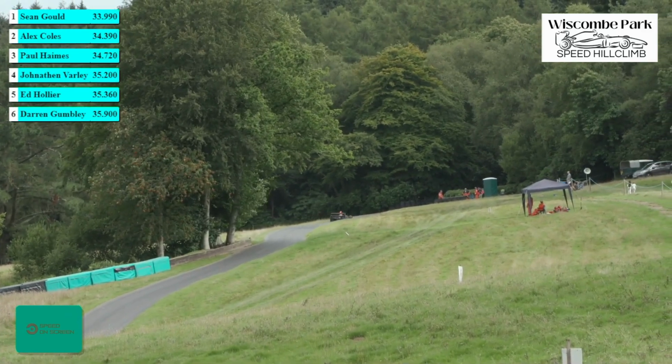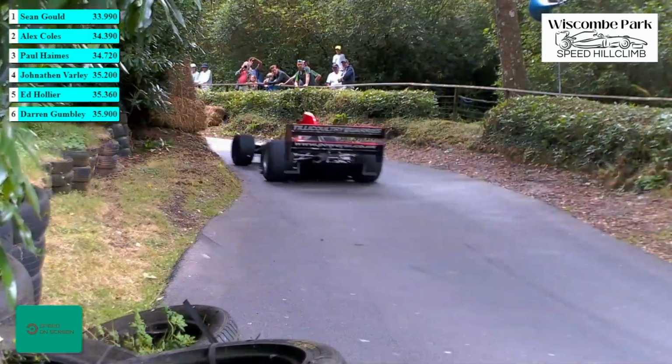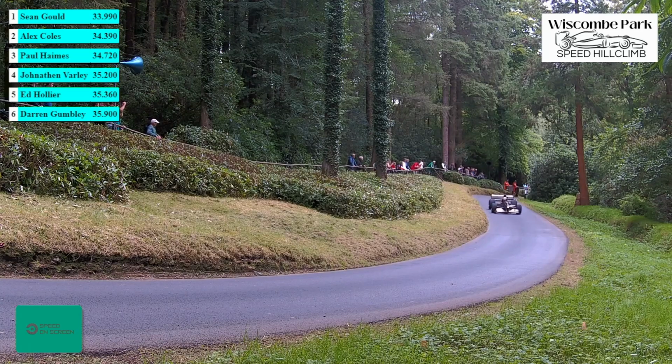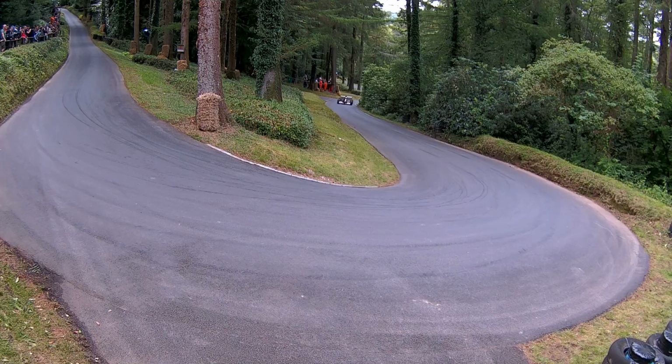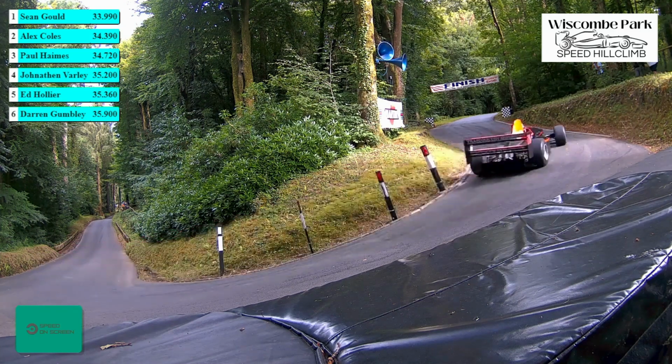Took a run-off victory at Shelsley Walsh in 2022 and finished 8th in the series last year. So Dave Uren off the line in 2.29 and 16.75 at the S's. Very tidy here. The back end locked up on his way in, but very, very neat getting the power down going away from Sawbench here.